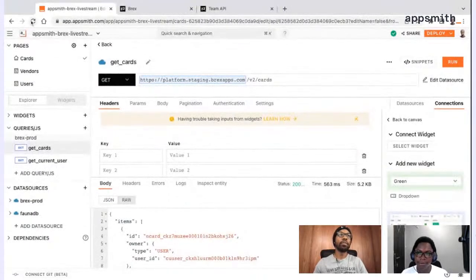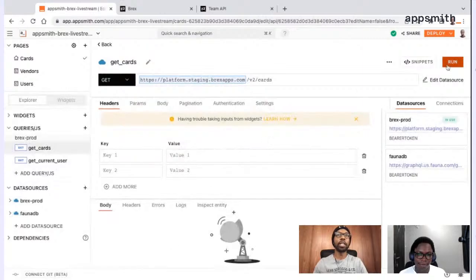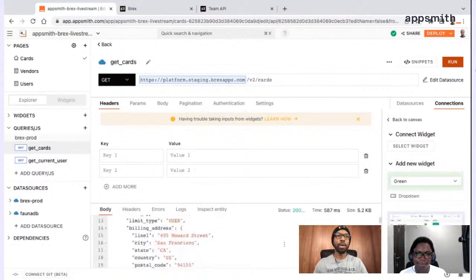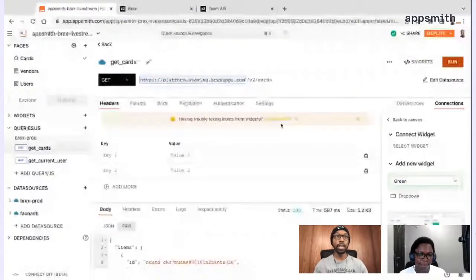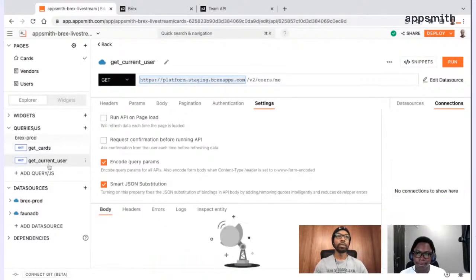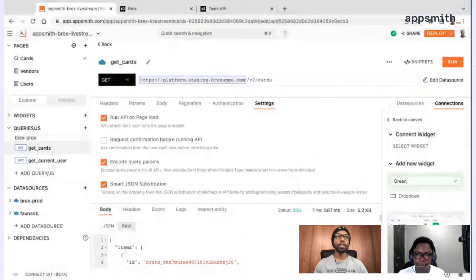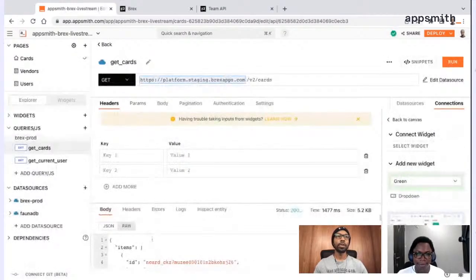One thing I want to mention though is if I refresh the page right now and it comes back to this query, you see that there is no body, and I will have to press run again to get it to populate. And that will not really work well for populating the table because it needs to populate whenever the page refreshes or whenever you visit the cards tab. So Appsmith has this setting you can find for the query called run API on page load. And if I click that, now if I leave, you see this one doesn't have it because we haven't set that up, but get cards, since it's configured to run at page load, this will always happen, even if I refresh the page now. So it's always going to put the data there.